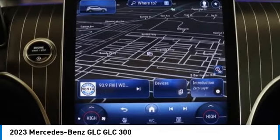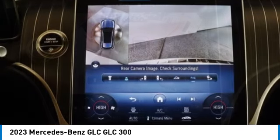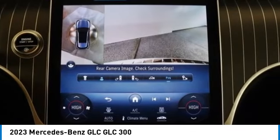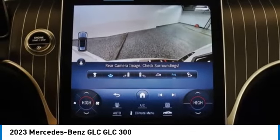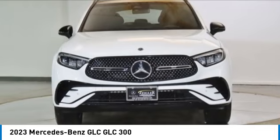Here are some of this vehicle's great options: rain sensing wipers, electronic stability control, rear spoiler, power lift gate, brake assist, traction control, remote keyless entry, illuminated door sills, rear fog light, panorama sunroof.